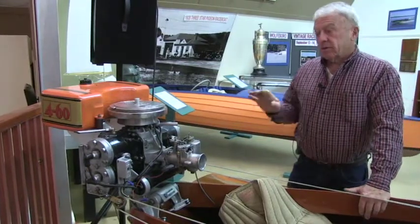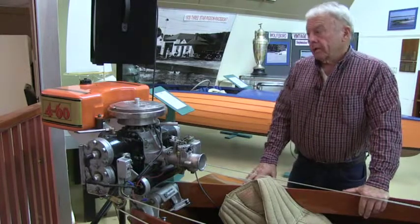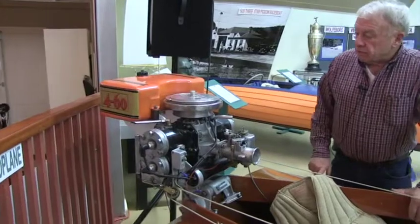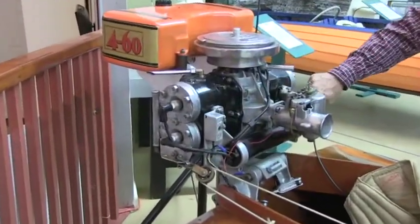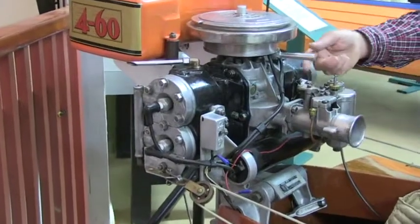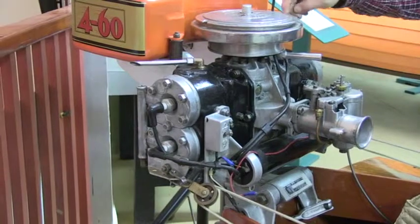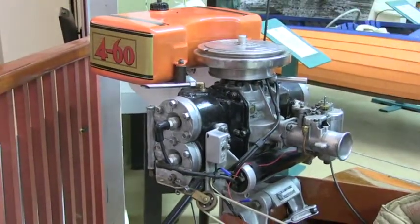It's a little later design than what would have been on this boat originally. What's the brand of it? The brand is an Evinrude. It's an Evinrude 460. And as you can see, it is a 4-cylinder opposed. You have 2 cylinders on this side, 2 cylinders on this side. Here's your carburetor. This is your spark advance. And then up here is your flywheel, and this type, you wind a rope around it and give it a crank to start it. Right.